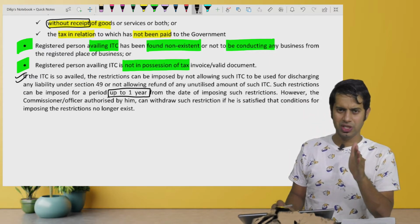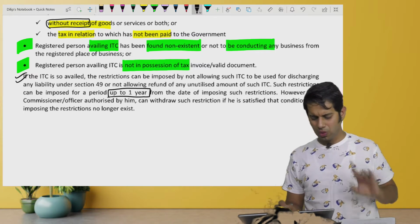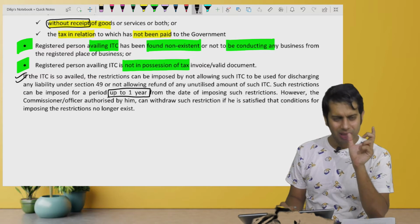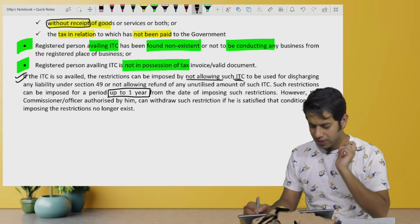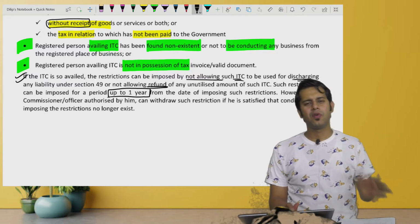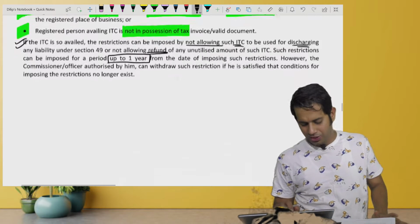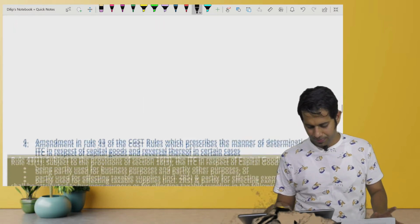Once he puts that restriction, it is valid only up to a period of 1 year. During such period, meaning that restriction period, I will not be allowed to take input tax credit for making the payment of outward supply, and I will not be eligible for taking any refund also of that restricted input tax credit. This restriction can be imposed only for a period up to 1 year.